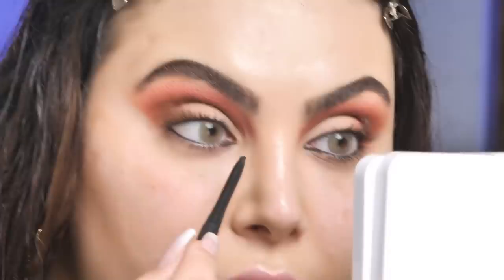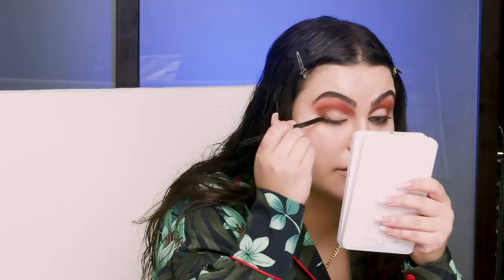So we're gonna do that inner corner thing that I do with the flick of the wrist. Look, it's wet over here and it keeps skipping. Now I'm gonna blend it out. I am using a Laura Mercier brush. I'm just going to rub that out because that was not the vibe. Kind of made it look messy. It's okay.